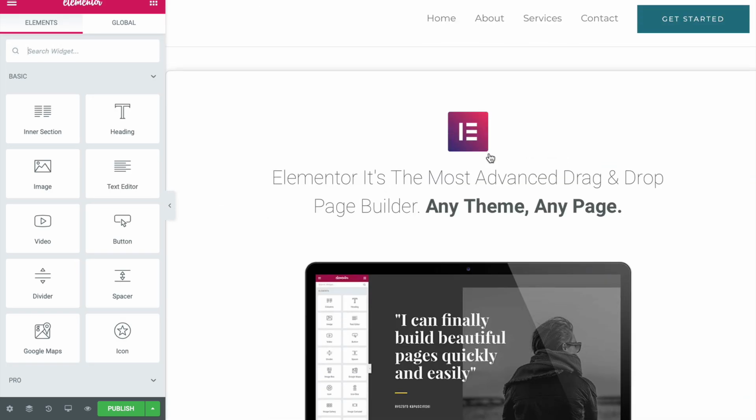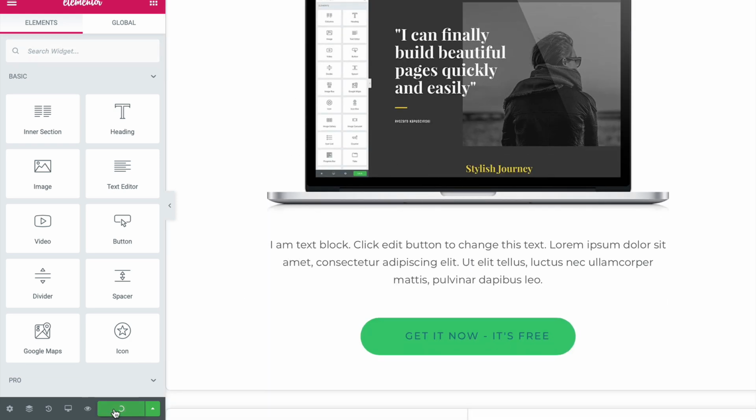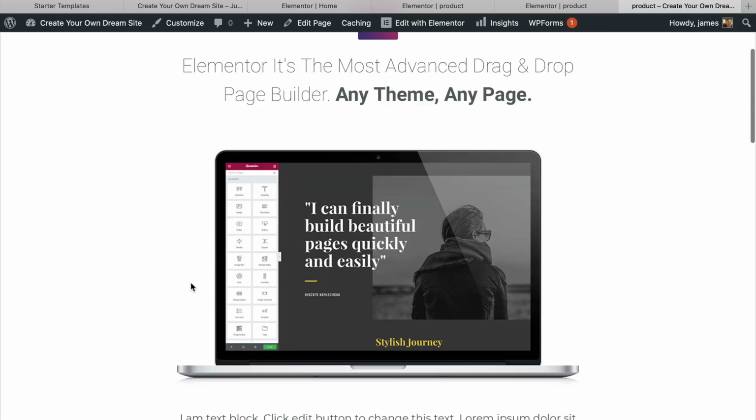Easy peasy. That's it. Really easy stuff. And once you're ready, just go ahead and publish. And now you have a product page. We can take a look. Pretty awesome, right?